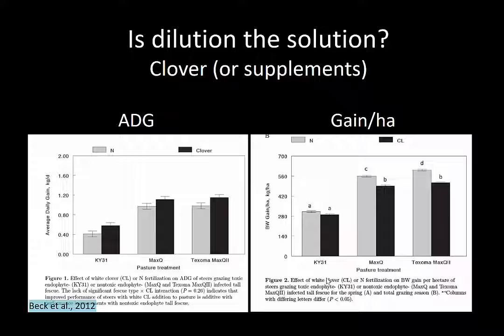Now, how many of you have ever heard the phrase, dilution is the solution to pollution? You've never heard that, have you? Okay, well, you must have missed it, because in tall fescue circles, that's been a very common phrase. Dilution is the solution to pollution.